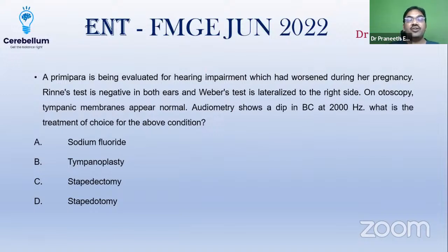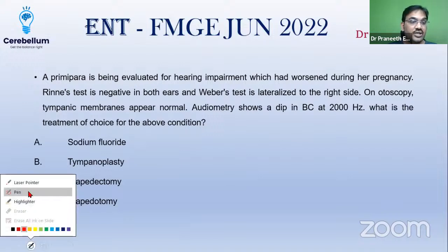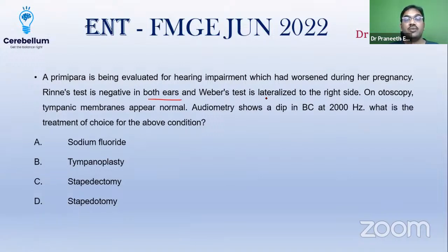The primary para is being evaluated for hearing impairment, which has worsened during her pregnancy. Rinne is negative in both ears. So both sides Rinne negative means bilateral conductive hearing loss. Okay, don't get confused here. Both sides conductive hearing loss. Weber's lateralized towards the right side means the right side has more conductive hearing loss compared to the left side. That is the interpretation here.